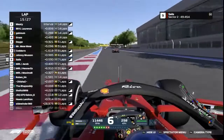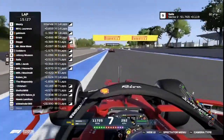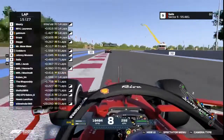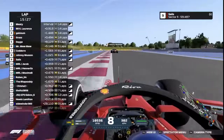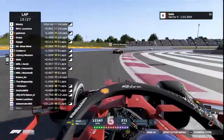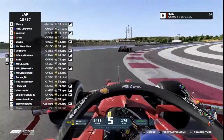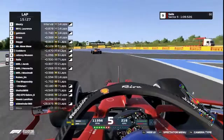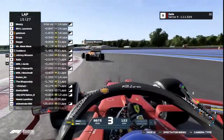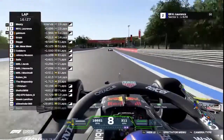Cody Lawrence in the DRS range of Meaty now. Indeed, he is. I wonder how many laps it'll take him to make the overtake. I think Cody will waste no time getting past Meaty. The question is whether or not he can get in position.